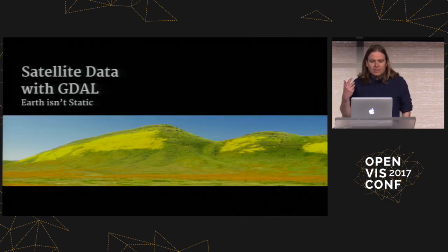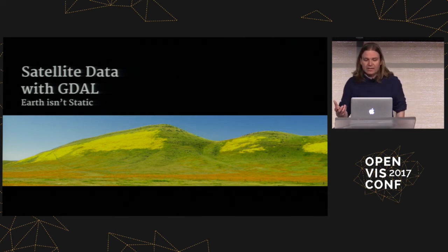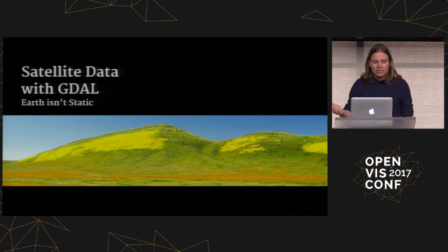And then, what I've shown you so far is all pretty much static maps. You know, a map is an idealized representation, but the Earth is always changing. So we can turn to satellite data as this extremely powerful way of looking at Earth as it evolves.